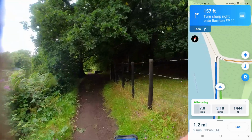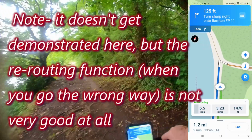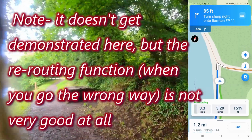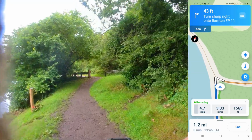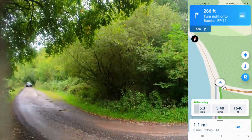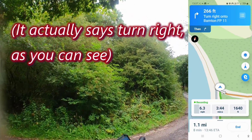There's a little squirrel running away from me. I've got to also be careful on these tree roots because I also don't just want to fall over as well. Right, here's the end of the towpath. Thankfully, that's that bit done. Now, I'm going to wait for this car. Now, it's saying turn left. That's quite steep, that.